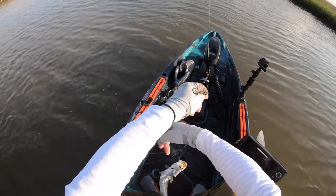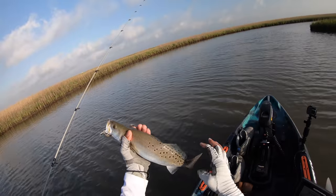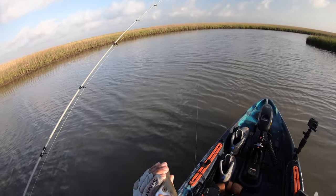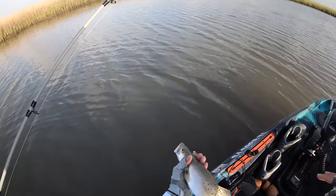That is a good hook set, too. Look at that hook set right there. Oh, my gosh. Healthy trout. The flats bug with the slabalicious trailer. Right there. Blue crab. Spectacular catch.